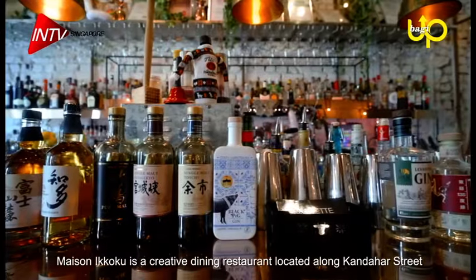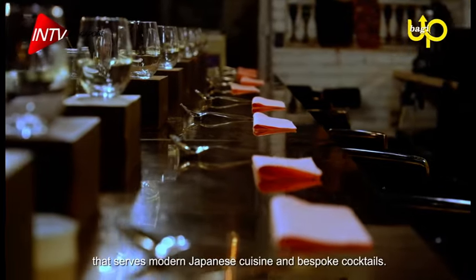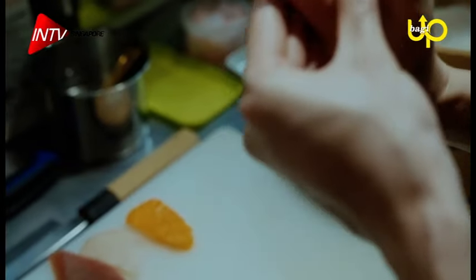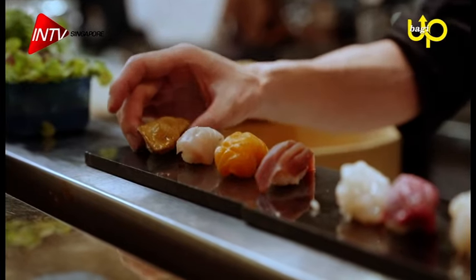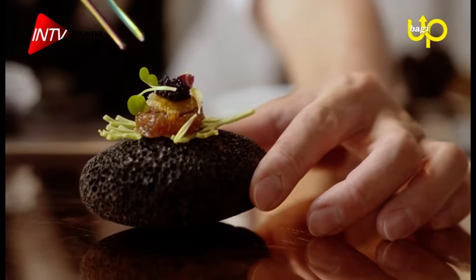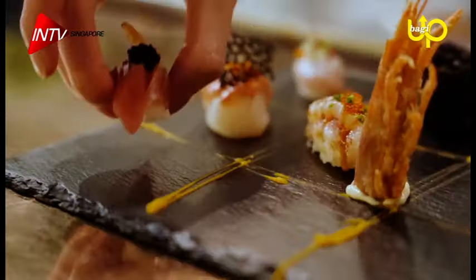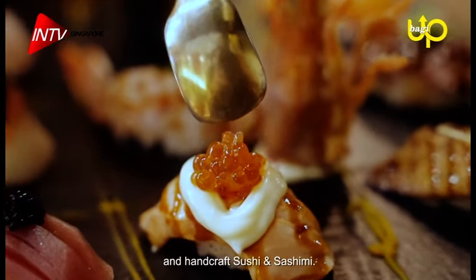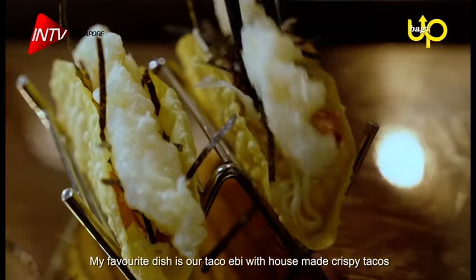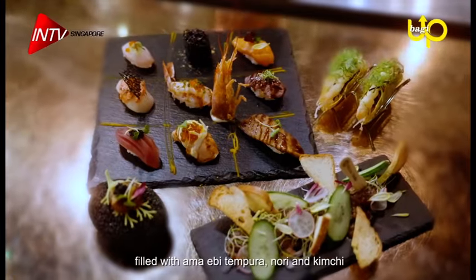Maison Ikoku is a creative dining restaurant located along Kandahar Street that serves modern Japanese cuisine and bespoke cocktails. To me, food is all about balancing flavor. We're known for our omakase, creative maki, and handcrafted sushi and sashimi. My favorite dish is our taco ebi with house-made crispy tacos filled with ama ebi tempura, nori, and kimchi.